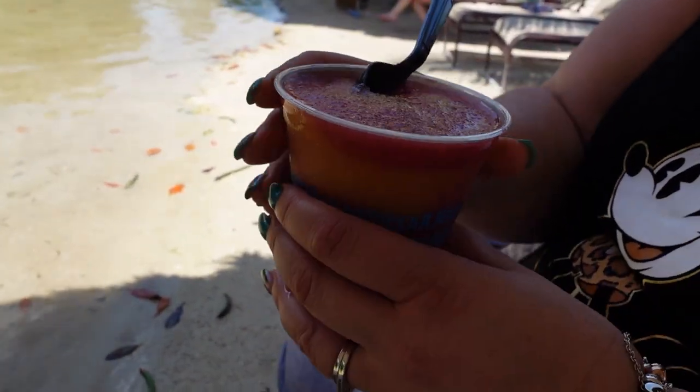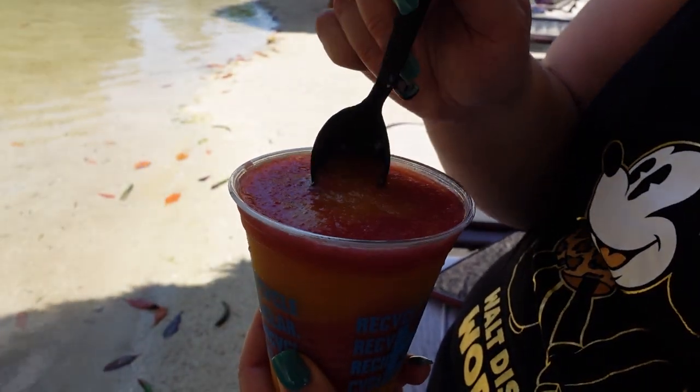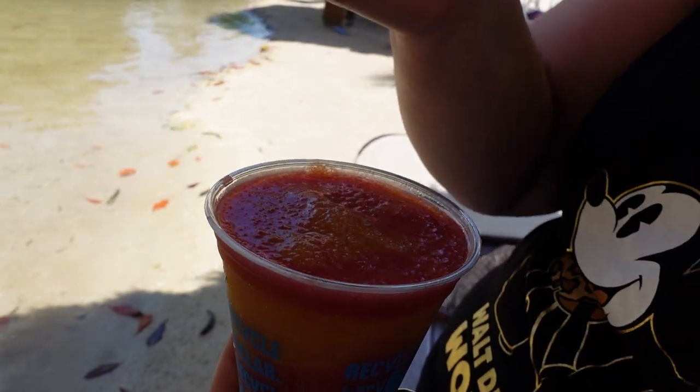While we're enjoying the fish here in the lagoon, we got ourselves a nice little slushy here at the Tiki Bar. Tiki Hut there, strawberry mango slush. Oh, so good. Very refreshing. And we're enjoying this while watching this beautiful fish here. Oh my God, this is so relaxing. Yes, I love it. Well, that was relaxing at the Lagoon Beach.